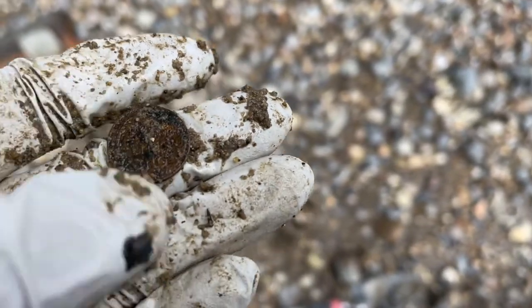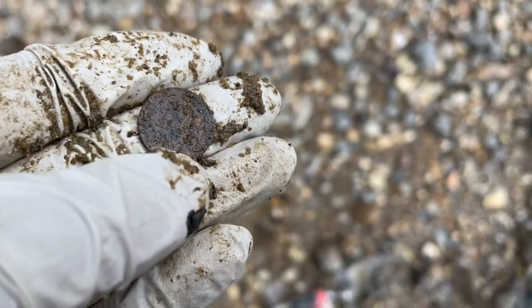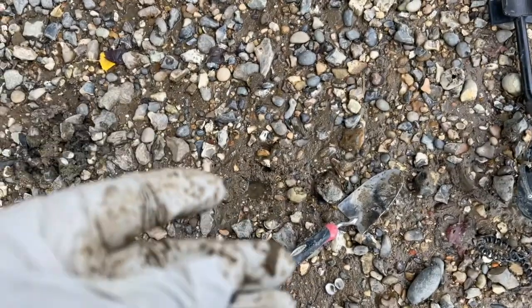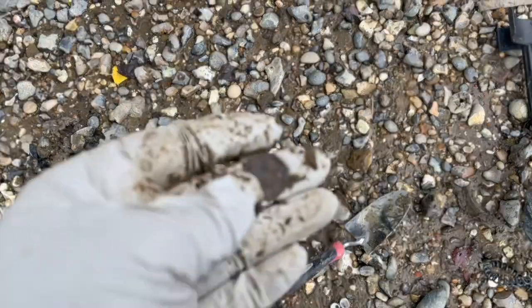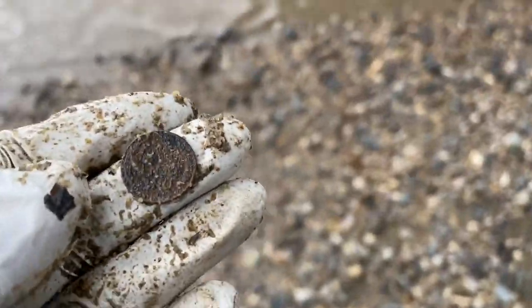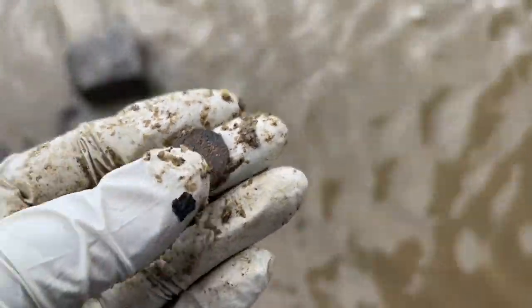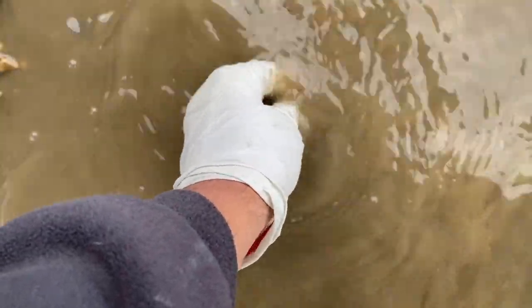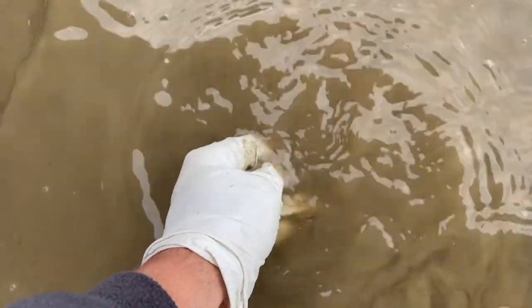Here's another little coin here, and I think this is USA. Got it there. So hopefully I can see a date. It might not be very old, but it doesn't really matter.